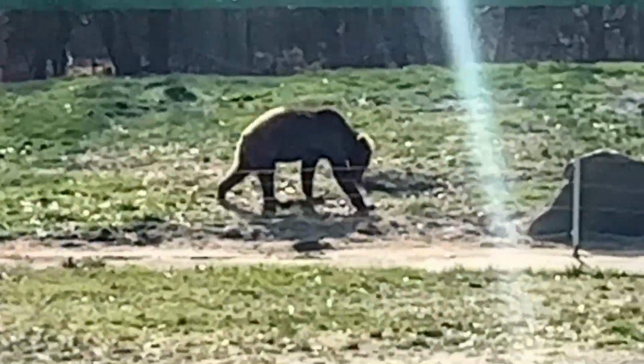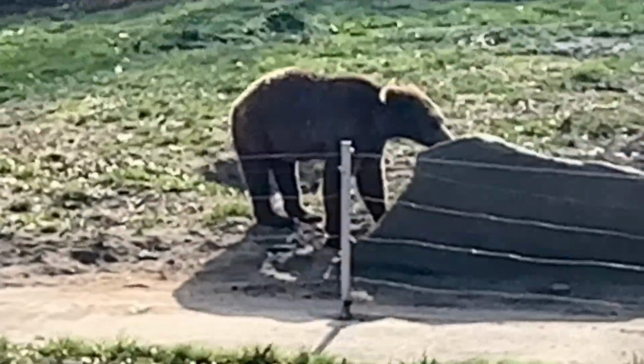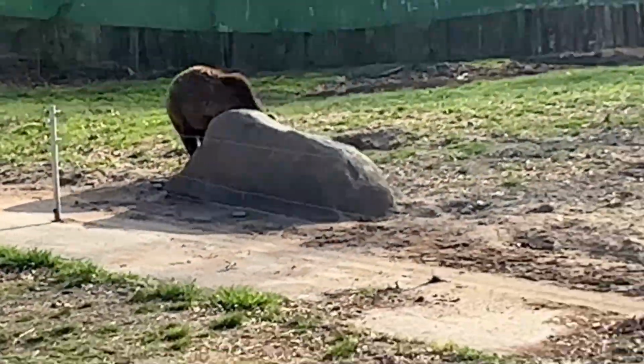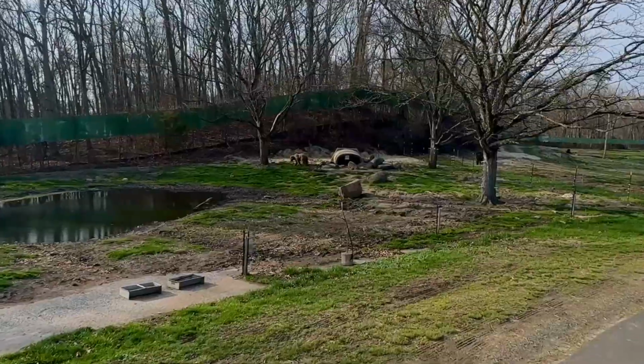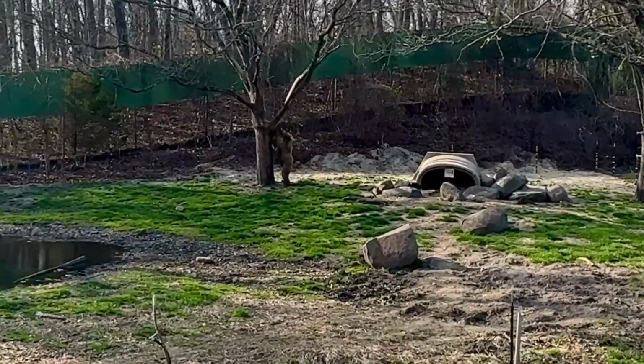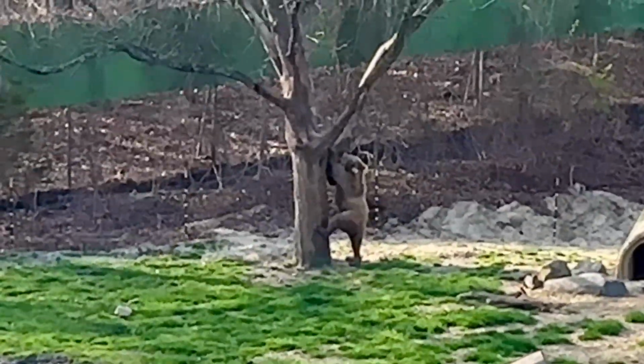Over on the left, we're going to see our first bear. He's in his own little section. And then we do have, of course, more bears coming up everywhere in this section, to the left. To the left, friends. I don't see him, but I know you can. Hello there!